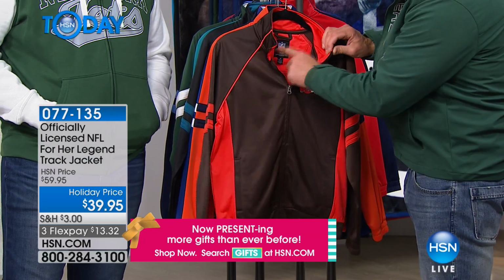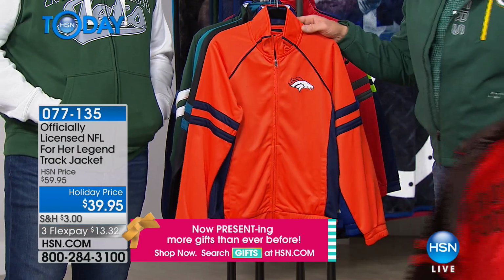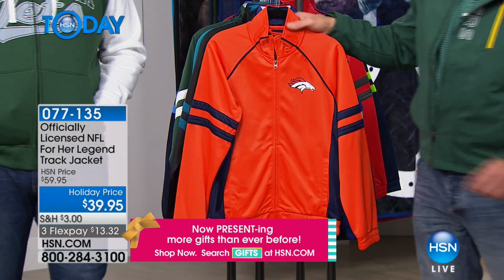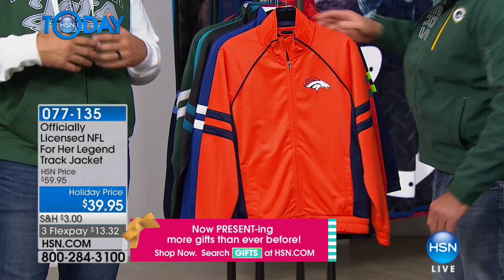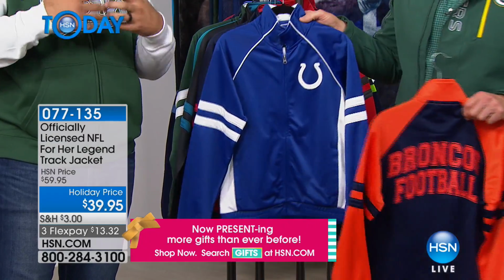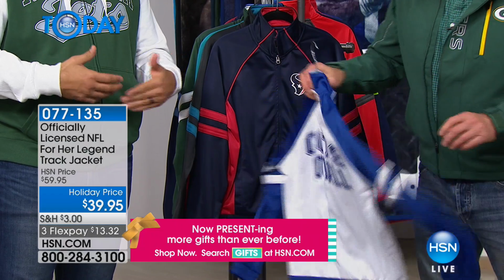In addition to that, officially licensed. We have every team available except for the Cowboys. So anyway, sorry about the Cowboy fans. The colors really pop too. Again, this is a really nice jacket. I'd say we're the industry leader when you're talking about the female side of the game, getting them involved and getting them some product that makes them stand out. I challenge you to go into any stadium store at the games or the sporting goods stores and find things as different and as nice as these.